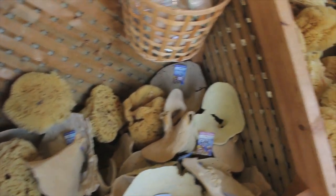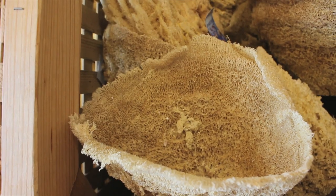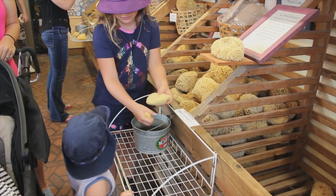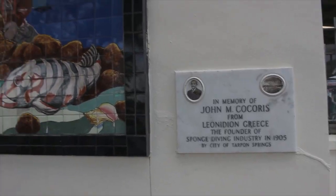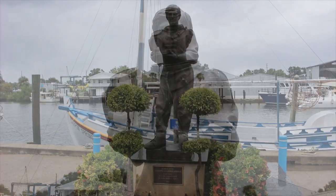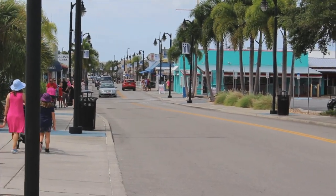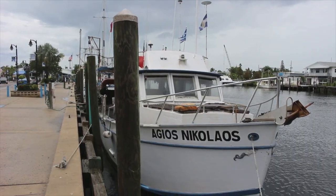It was like I had died and gone to sponge heaven. Bin after bin of natural sea sponges. There were all shapes, textures, and sizes to suit any need. Even my kids had a blast trying out the sponges. This place ranges from the whimsical to the historical. The sponge docks celebrate and honor the rich Greek sponge diving tradition and community. The main street here is home to many shops and restaurants, and the sponge boats tied to the dock are a constant reminder of the proud history and heritage this community shares with the world.